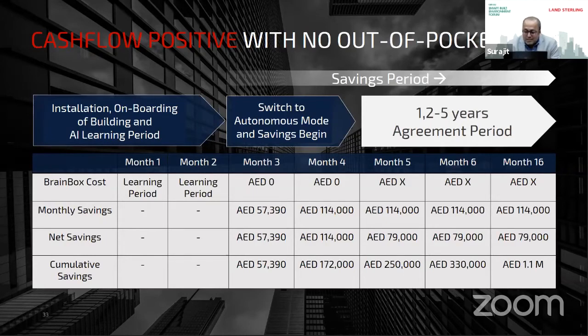Month five, month six, month seven, we have a defined fixed fee model, which BrainBox AI charges, and that is a part of your monthly savings. So there's nothing you pay out in advance, nothing out of your pocket. This is an extremely transparent, easily predictable commercial model, which we believe is most suitable. We are here to ensure that as building operators, we save you money and save you energy. That's the core business model that we operate on.